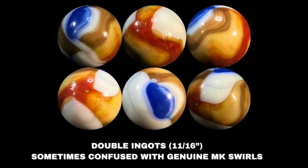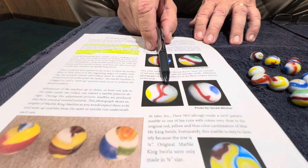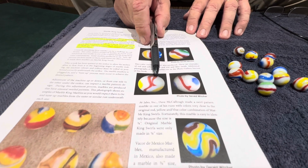Now these came mostly in three colors, but you'll see here some illustrations of two colors. Red and blue, red and yellow, green and red, and probably green and yellow.